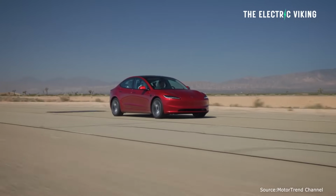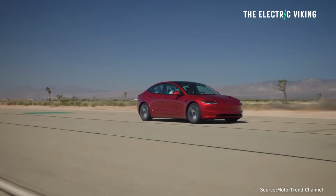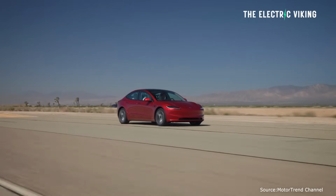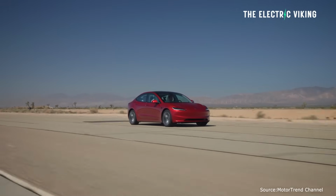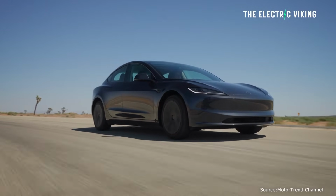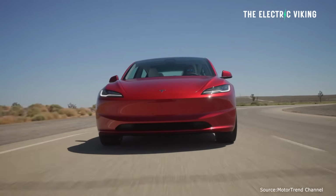The suspension is more compliant, but apparently it's much more comfortable for passengers in the rear seats. So if you've got passengers sitting in the rear seat all the time, it's worth considering, is this going to be an issue? So yes, comfort in this new Model 3 Highland is significantly improved. They've completely redesigned and completely changed the suspension. And that is said to be the biggest change to the Model 3 Highland.